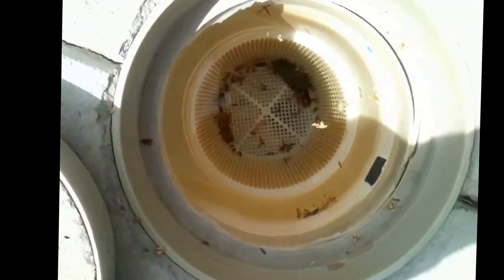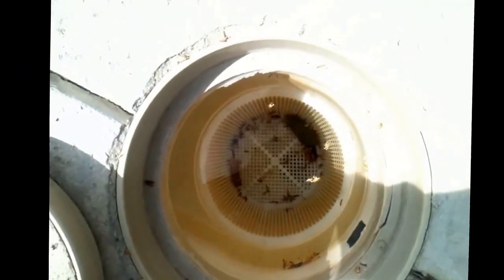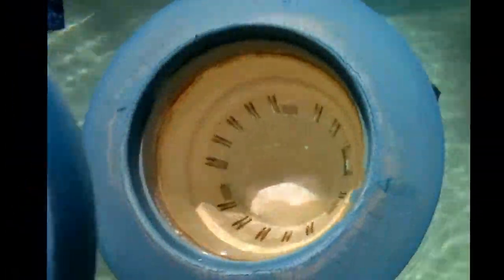Oh yeah, and make sure you guys clean this part of your pool, or else it's going to get clogged up and it might blow up. This doesn't really cause blowing up, but it can. Make sure you clean your skimmer basket, or else it can cause damage to your filtration system and cause clogging, and it might blow up too.